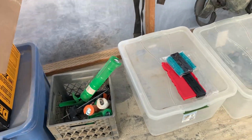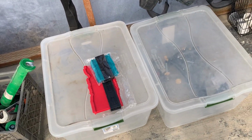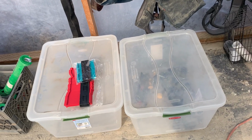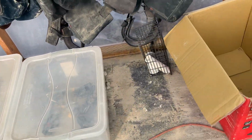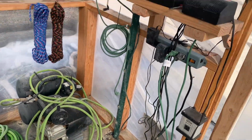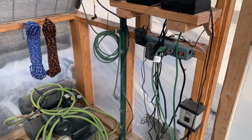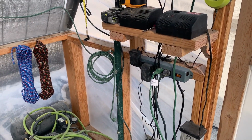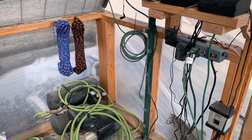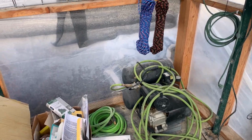Got our caulk guns, our belts. Got accessory tool parts from miter saws and all that stuff, all the way down to our compressors, and of course the beautiful battery charging station and electrical station with the great cable management. The cable management, we'll do that. We just got to get going on some other stuff.